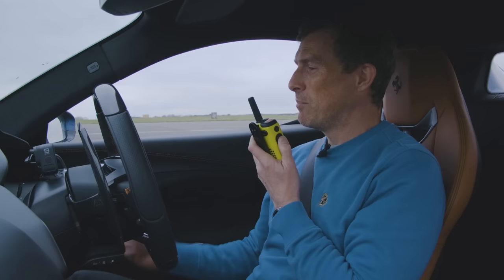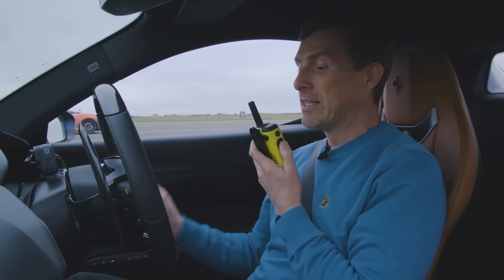But do you know what? When you're in hybrid mode, you don't have full power. You have to be in qualifying mode in this car for full power. I don't think it's the same with those two. Even if you're in comfort, they'll give you full power. So what I'm going to do now is go into qualifying mode and we'll do the same thing again, okay?